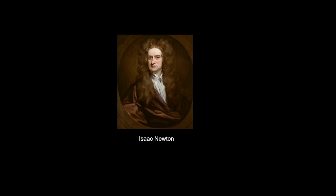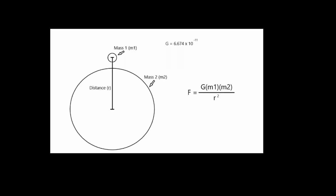F equals G m1 m2 over r squared. This means that the force exerted on one object by another object is equal to the mass of the first object, m1, multiplied by the mass of the second object, m2, multiplied by the gravitational constant G, divided by the distance between them, r, squared. The distance between them is measured from their centers of mass, which is especially important for large objects like Earth.